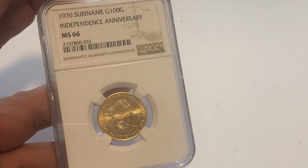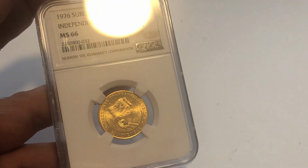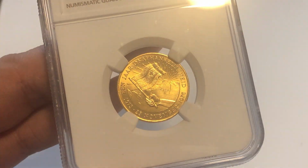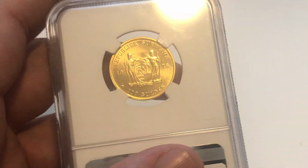So this is 1976 Suriname independence. So for anyone who doesn't know, they were part of the Dutch colonies. They've also got their own silver currency coin. You don't see many of them, but they are out there.